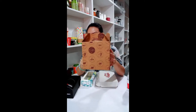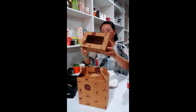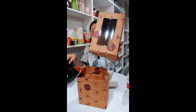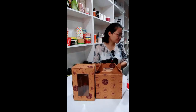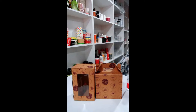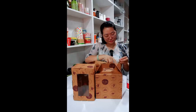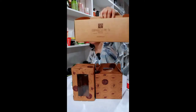This is the super high one. We also have another one with the open windows. This one with the windows can show your food very cleanly. This is another case, okay? And we also have the bigger one for the takeaway food. This is the bigger one. This one is for dessert. This is the super big size.